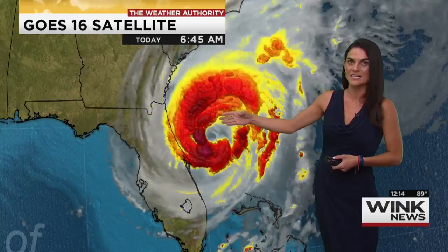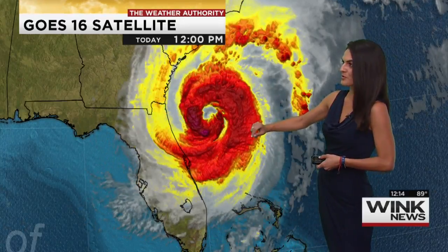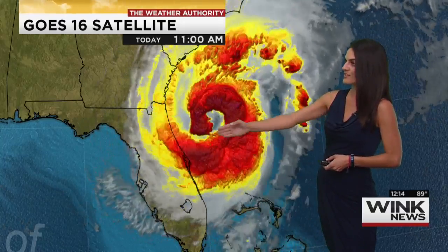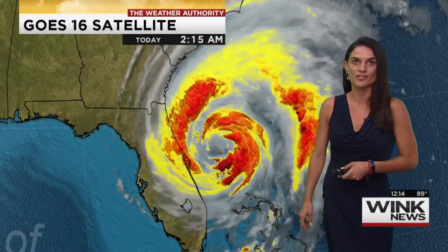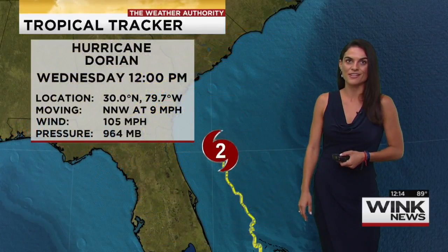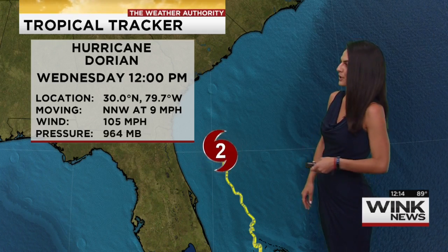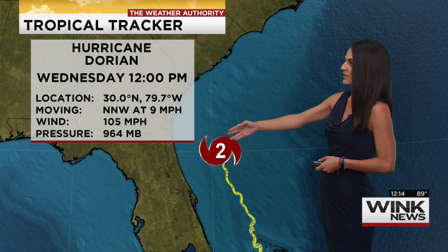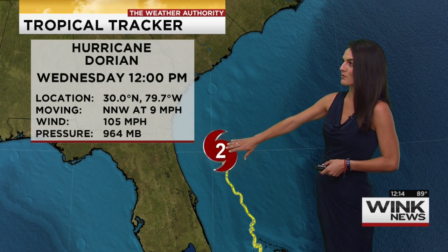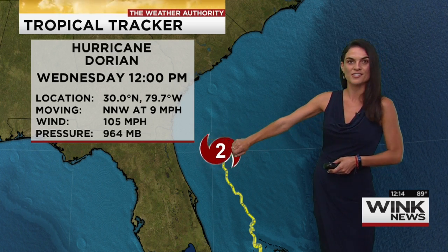So we are still seeing Hurricane Dorian there, still producing the rain, very heavy, and the winds that are tropical storm force are extending still out 175 miles. And then we do have hurricane force winds extending out 90 miles. So they're definitely feeling some very windy conditions due to Dorian over in Jacksonville, St. Augustine, and the east coast of Florida. So again, 12 o'clock, we are looking at the wind still sustained 105 miles per hour, dropping down to a category 2 still. Pressure 964 millibars.